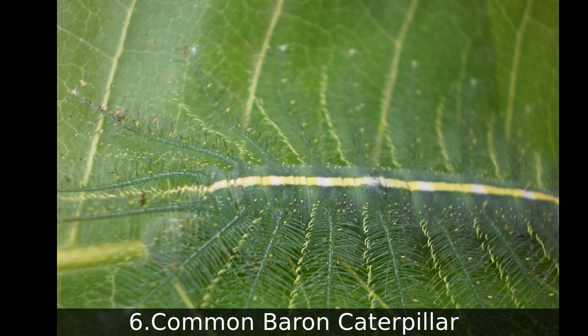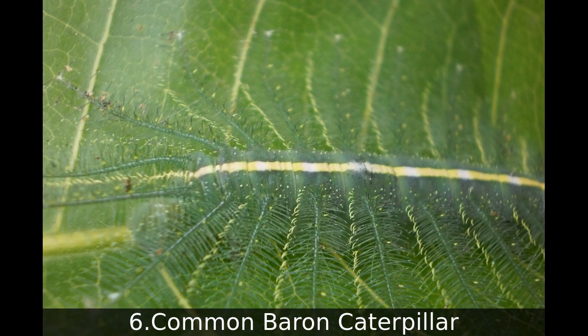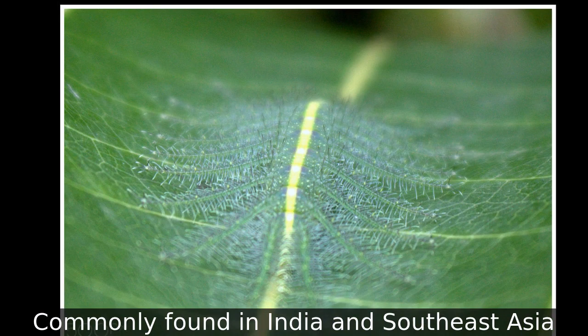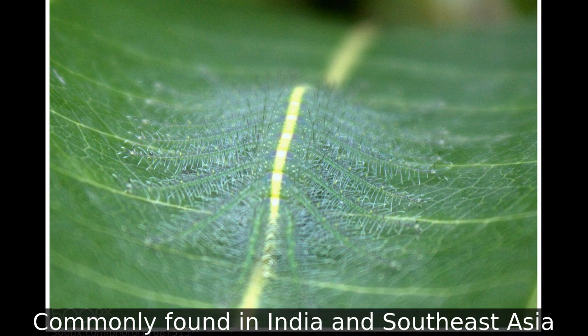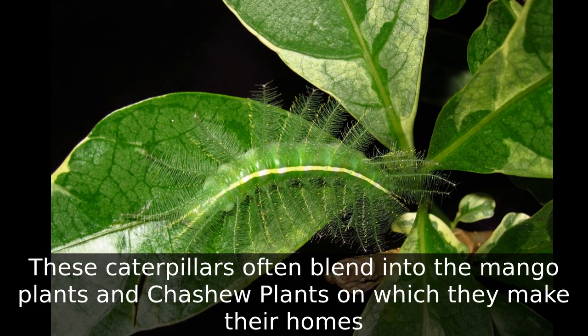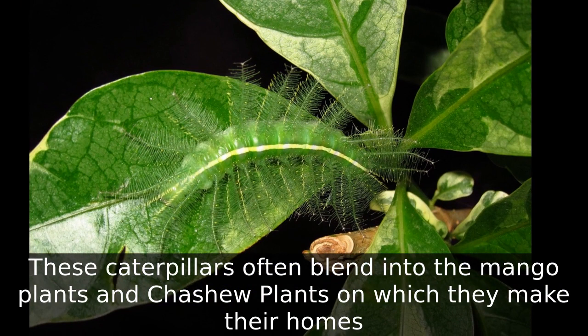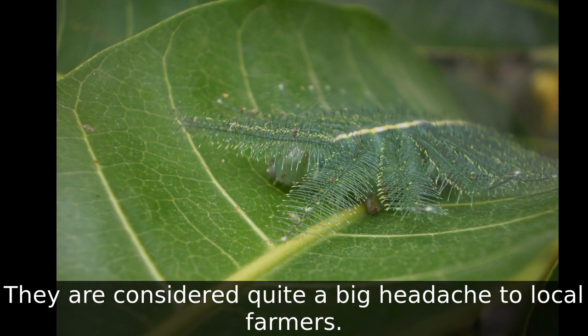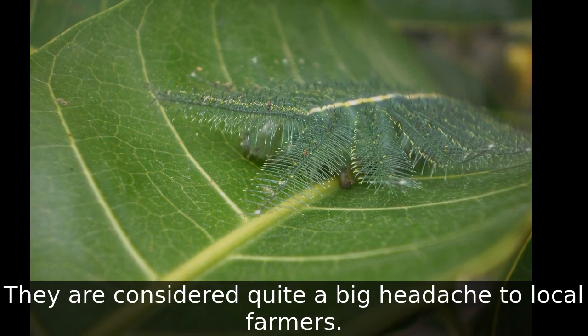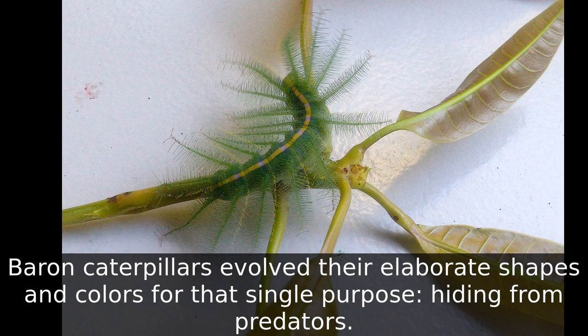Six. Common baron caterpillar. Commonly found in India and Southeast Asia. These caterpillars often blend into the mango plants and cashew plants on which they make their homes. They are considered quite a big headache to local farmers. Baron caterpillars evolved their elaborate shapes and colors for that single purpose, hiding from predators.